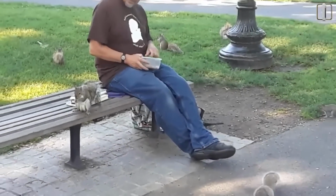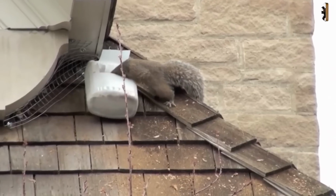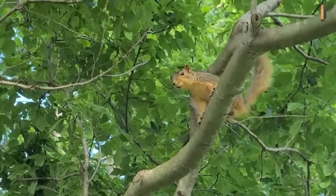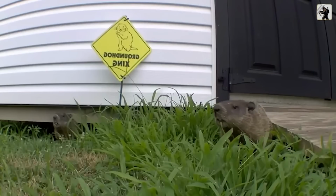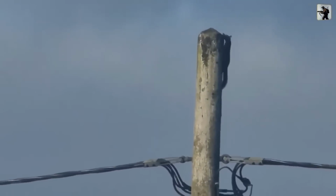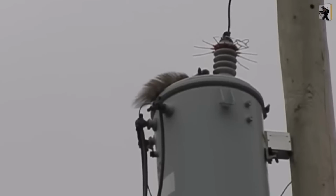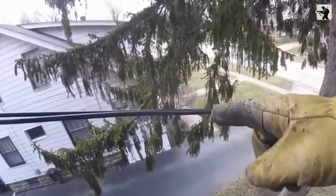Studies show that urban squirrel densities can be as high as 10-20 squirrels per acre, far exceeding rural areas where densities average about 3-5 squirrels per acre. This overpopulation leads to problems such as chewed electrical wires, damaged roofs, and destroyed gardens, costing cities up to $2 billion in annual repair costs in the United States.